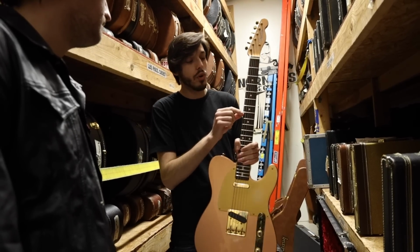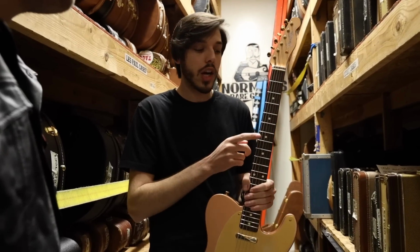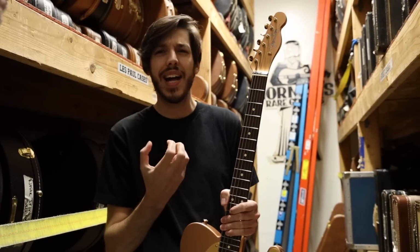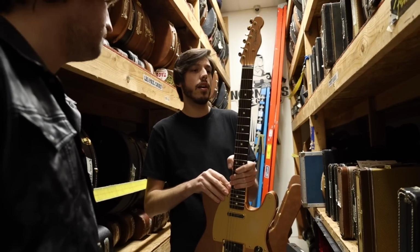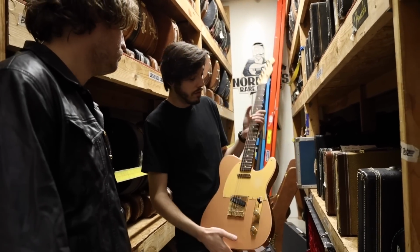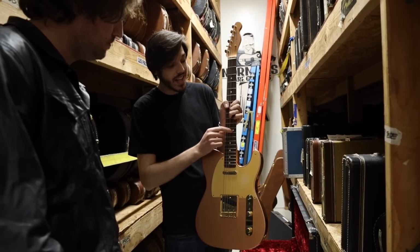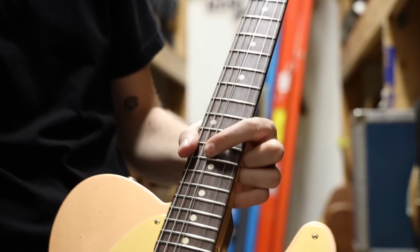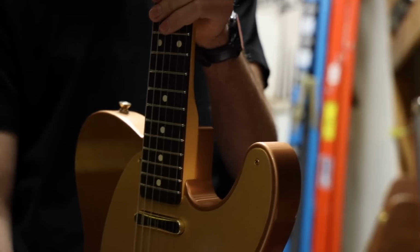That gives you some extra wood to work with, so if you ever need to do a refret and a sanding, you're not going to be losing too much material. And also, it adds a little heftiness to the tone, in my opinion. I really like the way that a slab board feels and sounds. Yeah, I agree with that. And these are dot or clay dot inlays instead of pearl or pearloid, so that's pretty cool. It's like a matte finish dot inlay there. These are larger frets than what you would see on a vintage guitar.